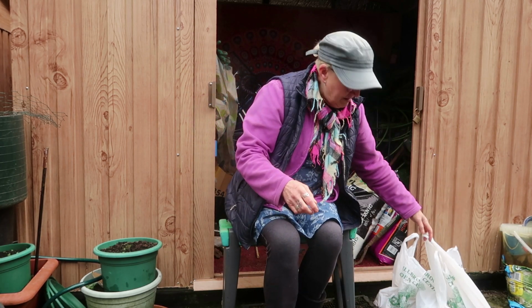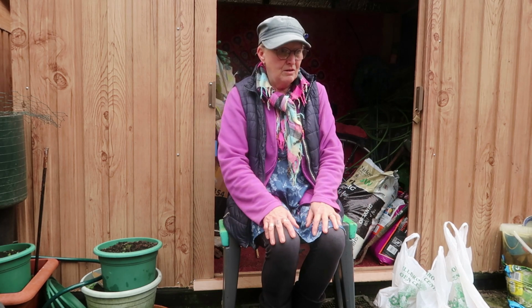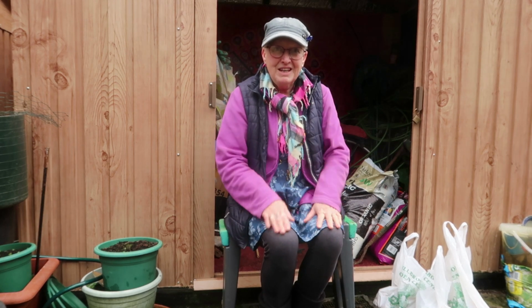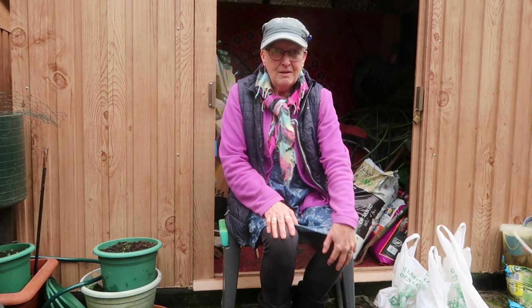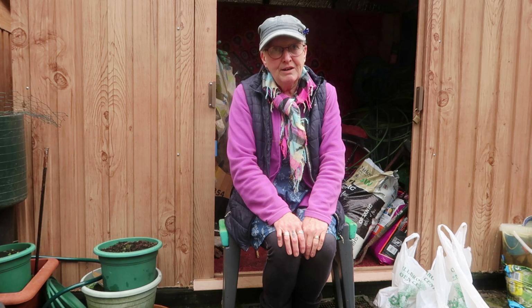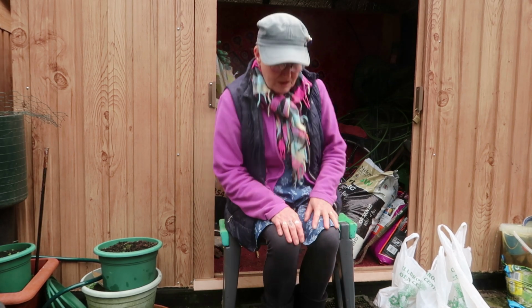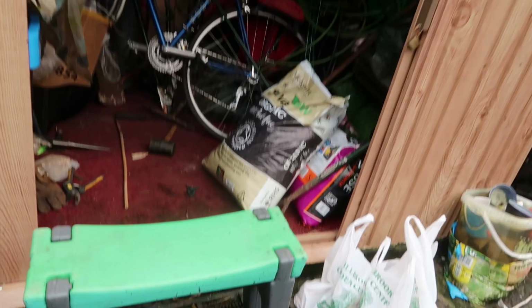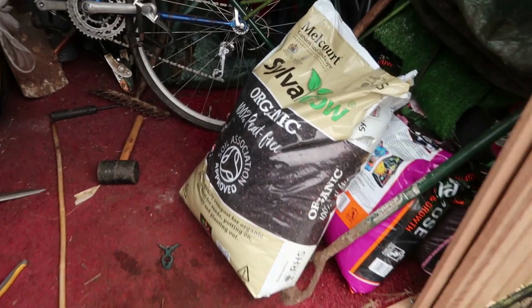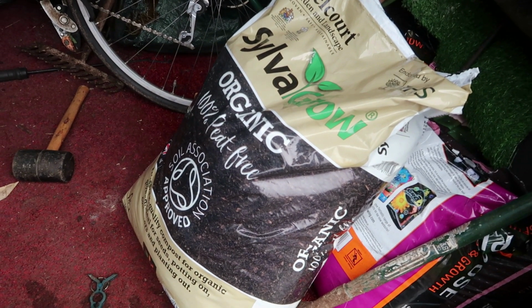And something else I didn't know they sold, just because I don't go there very often. I found some Silver Grow compost. I've never used it before. I've heard good things about it. Great for seedlings, so I bought a bag of Silver Grow. See how I get on with that.